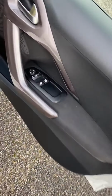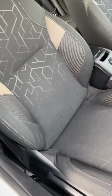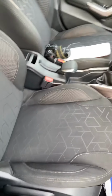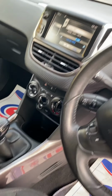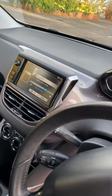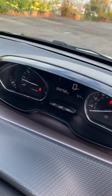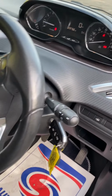Everything works, there's no warning lights. Got electric mirrors, electric windows, high adjustable driver's seat. Got nice seats with good support. 5-speed gearbox, air conditioning, ice cold. You've got your multimedia touchscreen display up there. Only done 59,750 miles. Quarter of a tank of fuel.